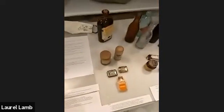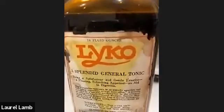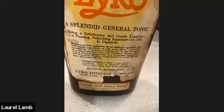And then one final thing I wanted to share with you is this great product here, Lyco, a splendid general tonic. Oh, that's the other word. They liked pleasant, effective, and splendid. That's how they like to describe a lot of their medicines. This tonic has 23% alcohol. It's used for general weakness, nervous, mental and physical exhaustion, loss of appetite, indigestion, overwork, worry. So quite a few things.